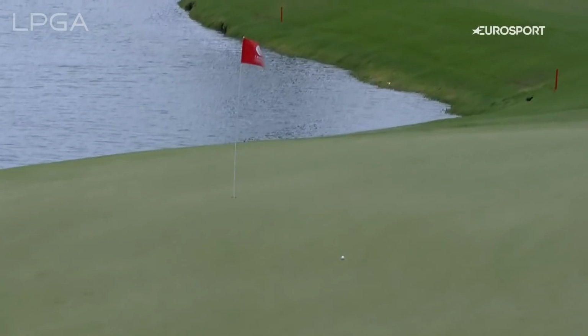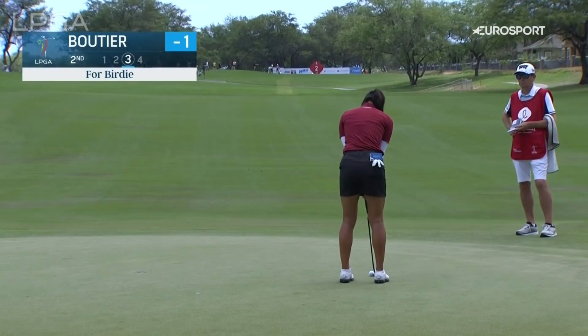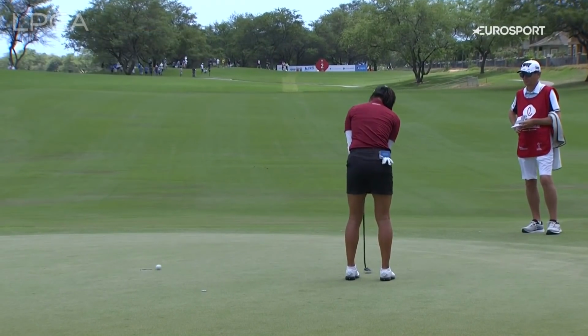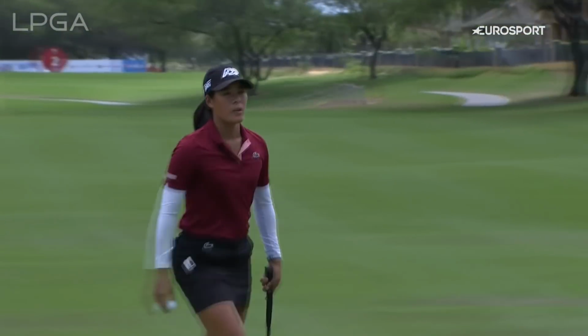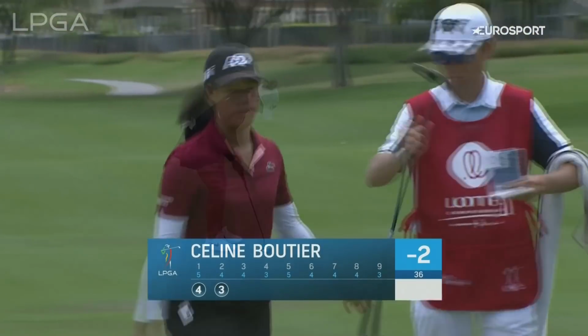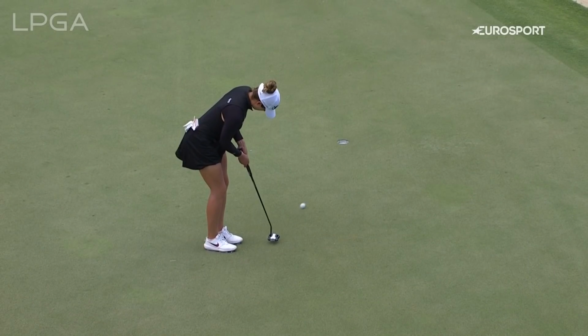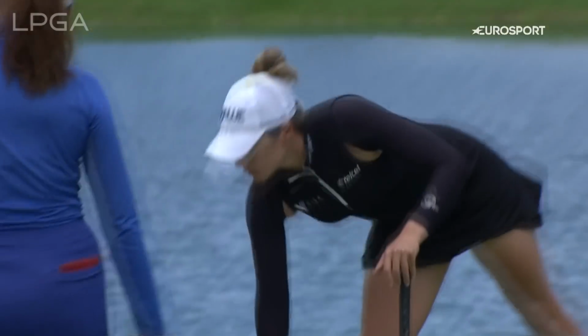Par 5, playing really long right now, 511 on the card, but playing dead into the wind. That is a good one there. And this to start with back-to-back birdies from hole high left. Yeah, you can't birdie them all if you don't birdie the first 2. Oh, that's a beauty. Dead center. Beautiful pace.